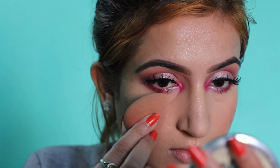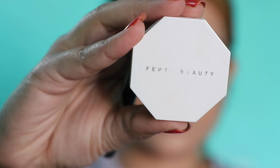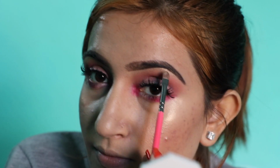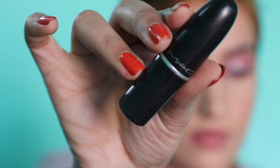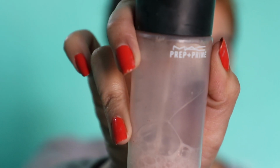Spraying this rose water again all over my face. Doing this process, my makeup is going to last longer and stay in place. For the highlighter, using this from Fenty Beauty on my high cheekbones, brow bone, etc. Drawing lipstick with this Huda Beauty lip liner. For the lipstick, using MAC Cosmetics in the shade Rubio. Look at this shade, OMG. Last but not least, makeup setting spray from MAC.